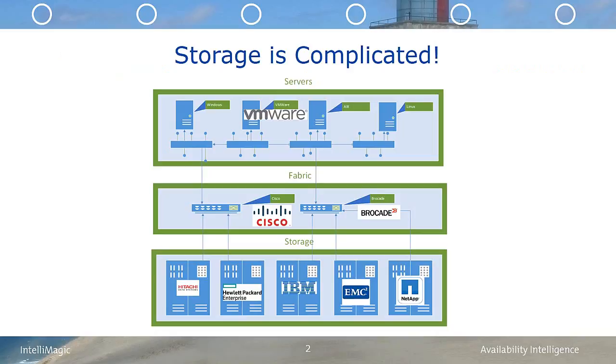There's a better way. IntelliMagic Vision provides a seamless view of your entire SAN infrastructure under a single pane of glass. Our Vision as a Service SaaS offering also has the advantage of hiding the tedious tasks associated with maintaining a tool set and allows you to spend more time being productive. What does the single pane of glass buy you? Well, in one word, time.